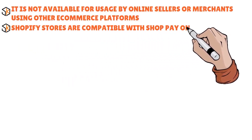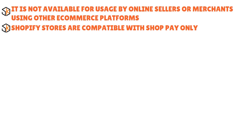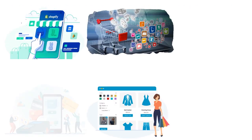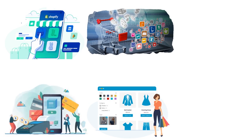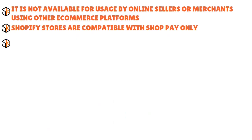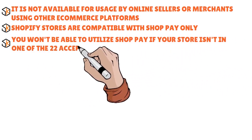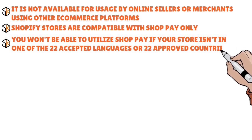Shopify stores are compatible with Shop Pay only. Hence, you will not be able to use it if you don't use Shopify Payments to accept credit card payments online, okay? So Shopify Payments is another requirement here. And you will not be able to utilize Shop Pay if your store is not in one of the 22 accepted languages or 22 approved countries. That's why I gave you those languages a little earlier, right?